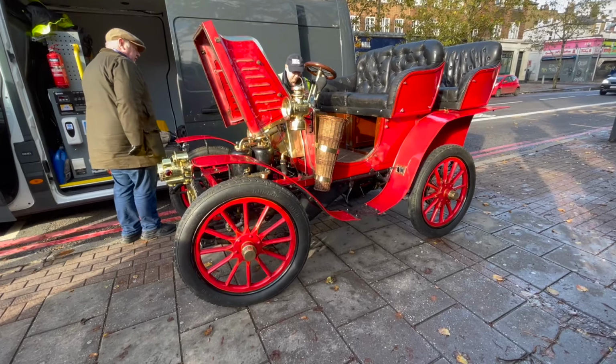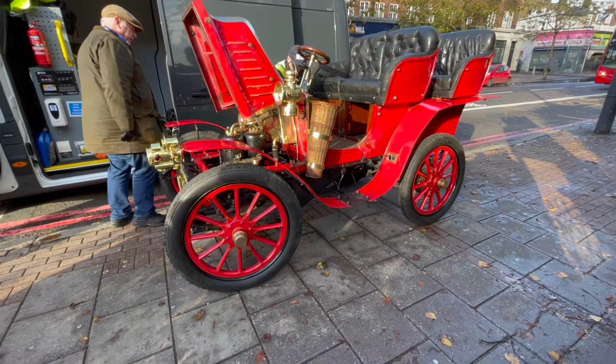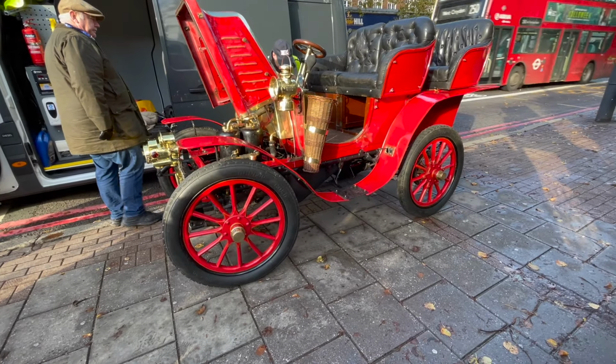So we've got the water filled up now, fuel filled up, and it's time to get back on the road. Hopefully it won't get as hot. Hopefully the traffic won't be as bad.